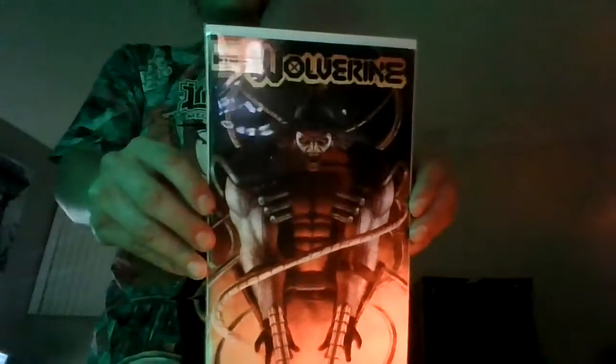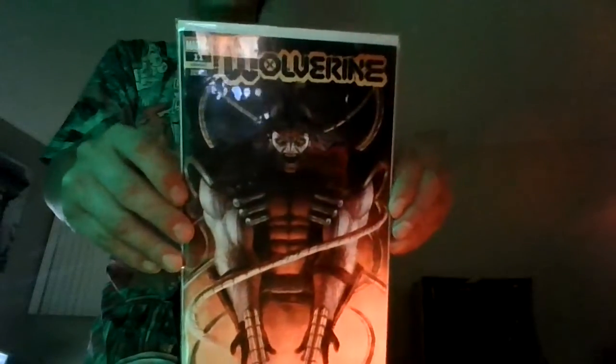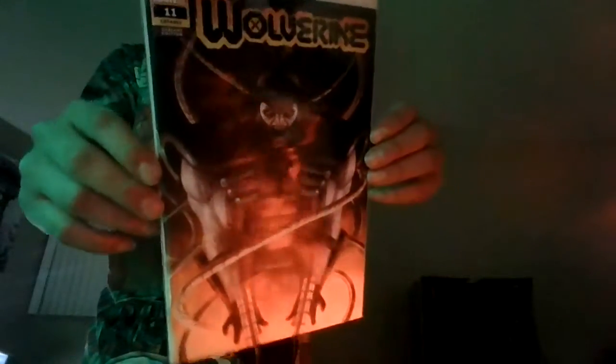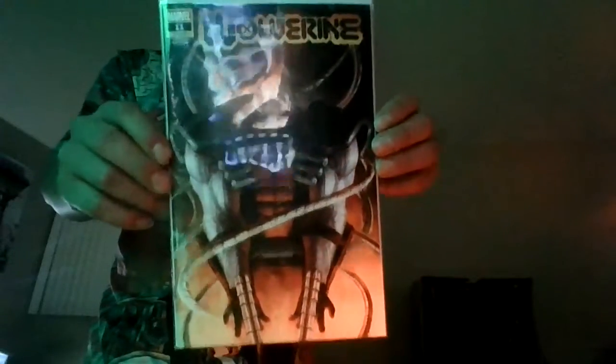And then a variant exclusive that I can't find on the internet. Wolverine number 11 variant of Omega Red. Don't know what artist it is. Let me know who did it. But it cost me only $10.